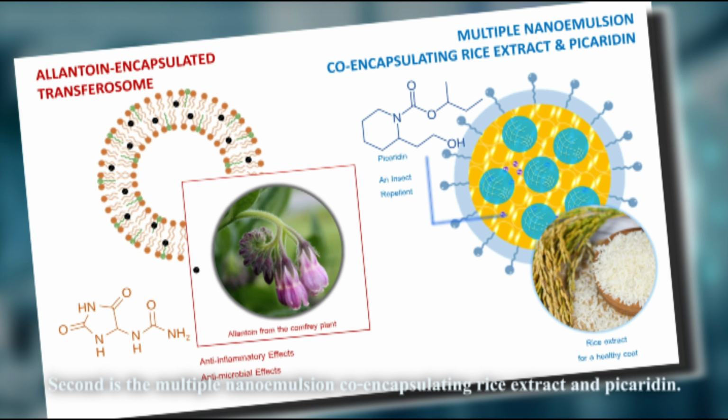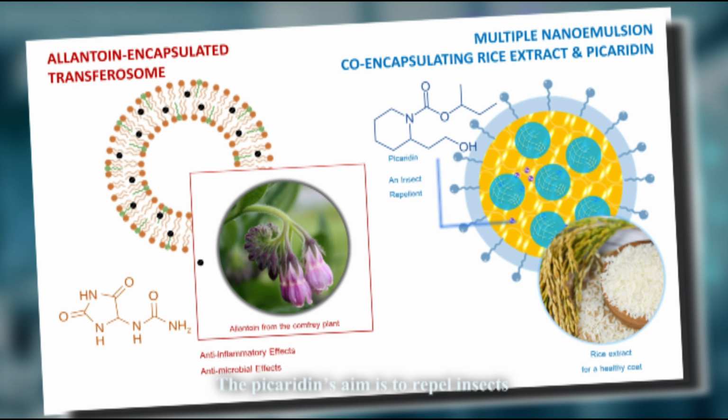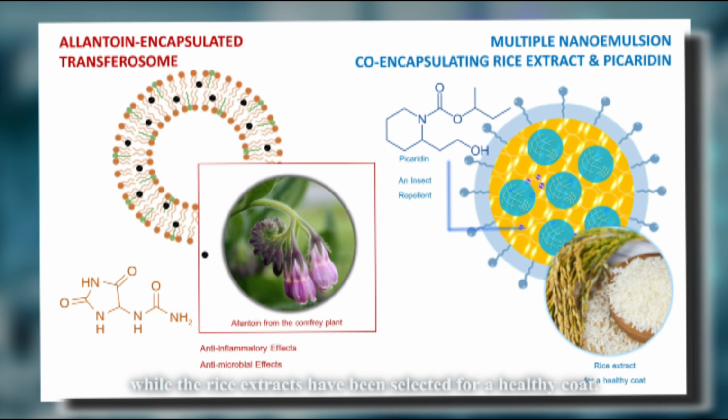Second is the multiple nano-emulsion co-encapsulating rice extract and picaridin. The picaridin's aim is to repel insects, while the rice extracts have been selected for a healthy coat.